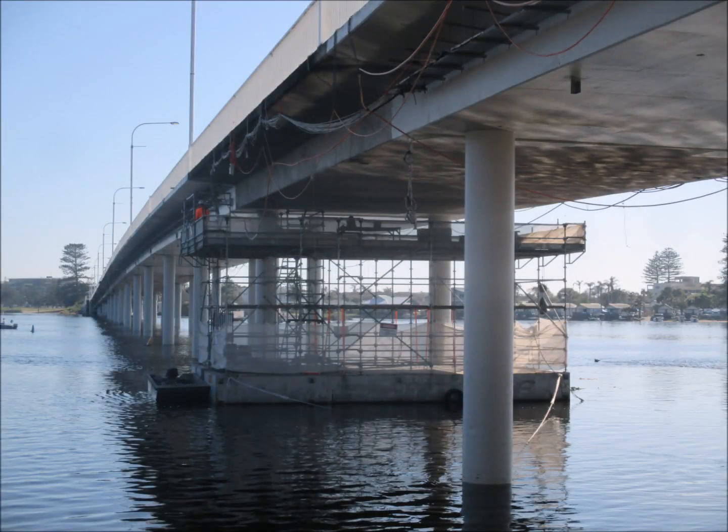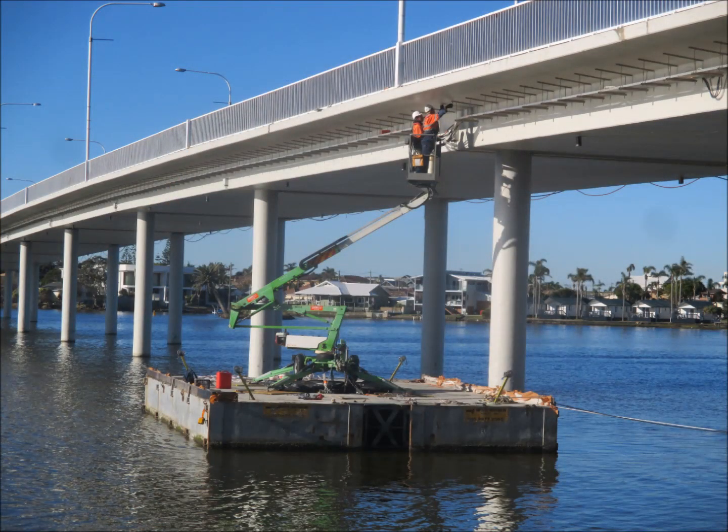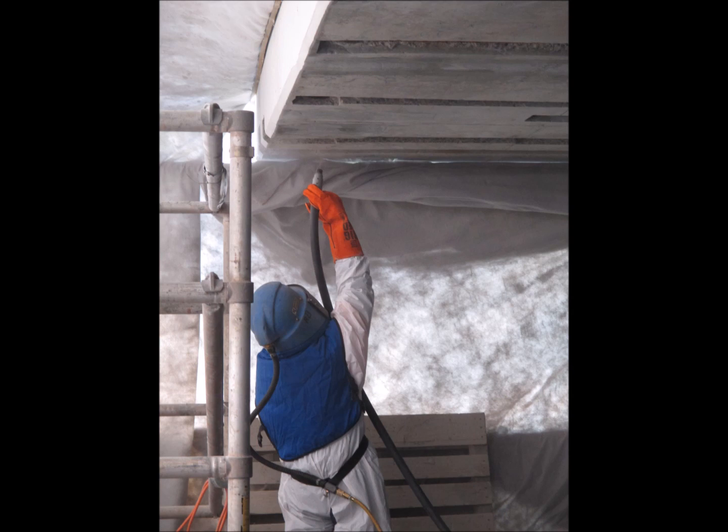In 2014, Roads and Maritime Services awarded to Marine and Civil Maintenance a contract for the repair and cathodic protection of the columns and deck soffit. The work included concrete repairs to the columns and tributary areas of the deck soffit, followed by impressed current cathodic protection via discrete and ribbon anodes.